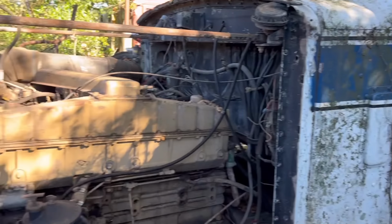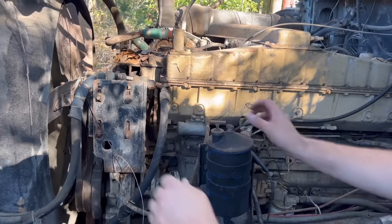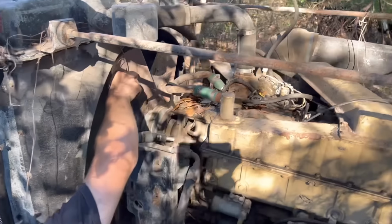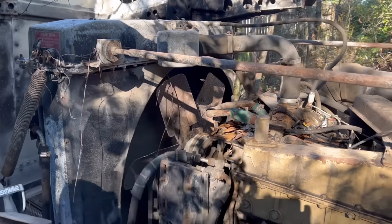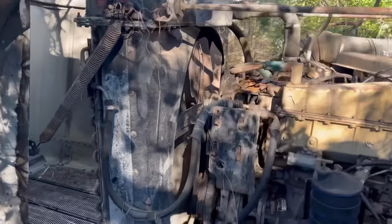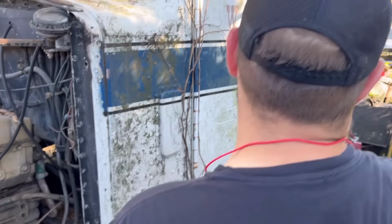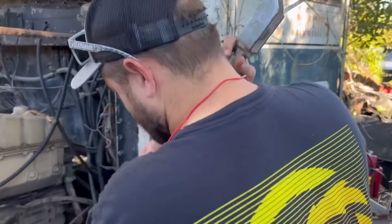Where's it flapping? Is it up the top? It's a fan somewhere in the fan. Oh, okay. I think the fan hub's just loose. Tap her again. Do you have any starting fluid? You don't have any starting fluid anymore. No, I do not. Can't keep it around. Yeah. Dumb question, right?